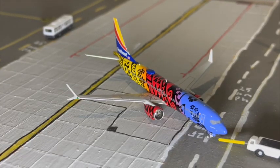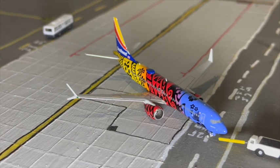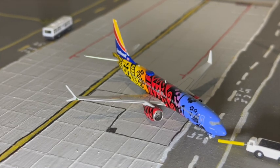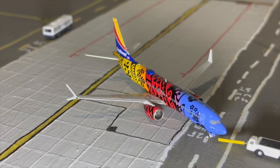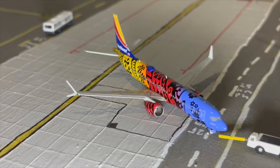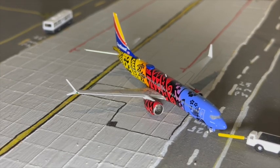Next up, we have the beautiful Southwest Boeing 737 MAX 8 in the Yuma 1 livery. If you guys would like a review for this plane, let me know in the comments down below, and I'll be sure to check it out. But anyways, this plane is currently pushing back for Denver, Colorado, and it came in earlier from Portland.